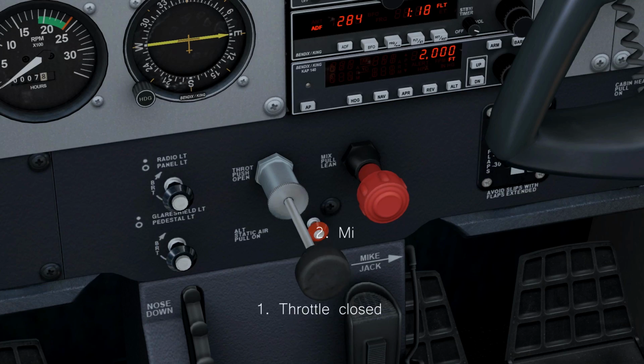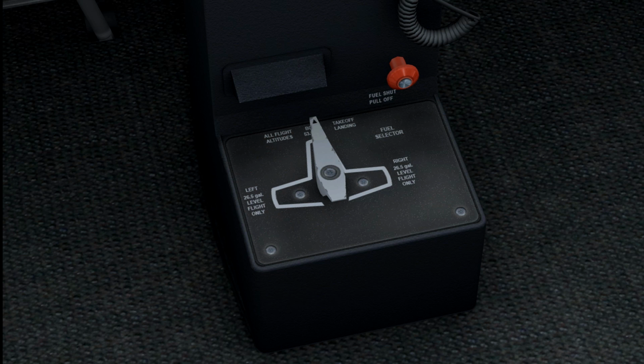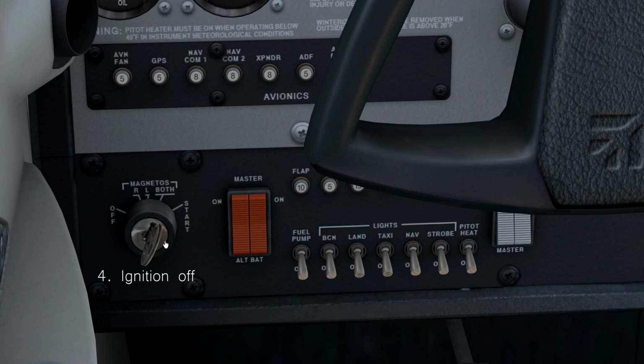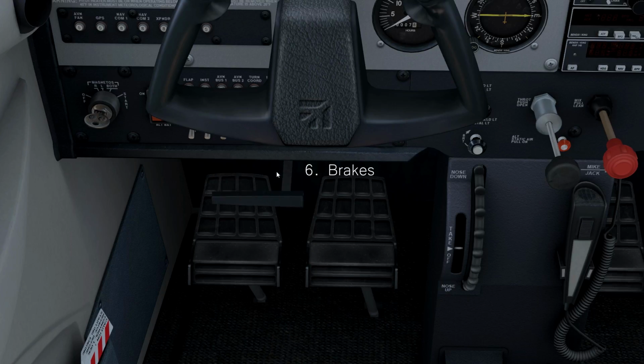Number 2, mixture fully lean, idle cutoff or ICO. Number 3, fuel off. Number 4, ignition off. Number 5, master switch off. And number 6, brakes, put the parking brake on.